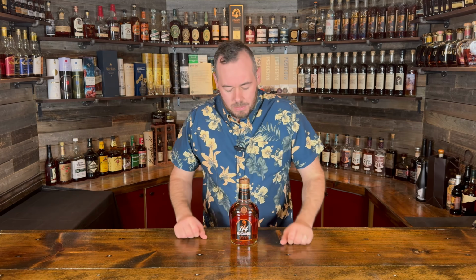Next up, we have Old Grandad 114. So this is not an easy bottle to find in Colorado. This was missing from shelves for like the last 18 months. And I don't know if Jim Beam have upped the amount of distillate because there's such a want for this bottle.